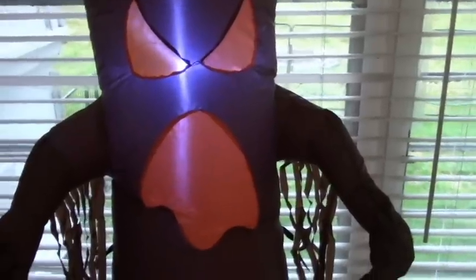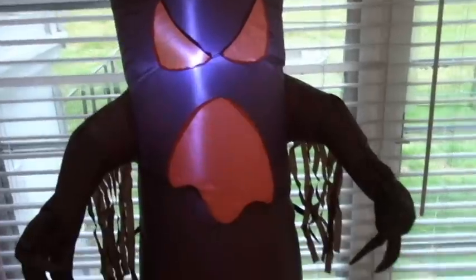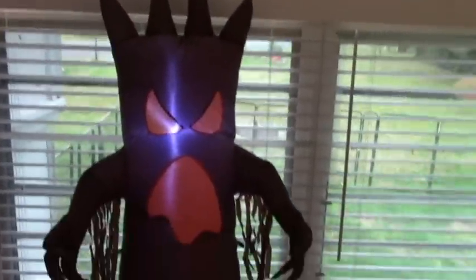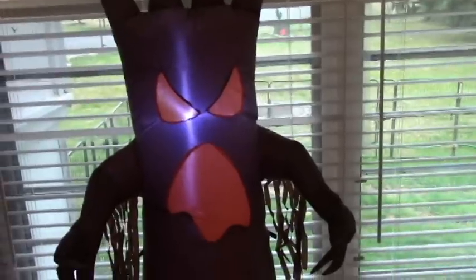Hello. I'm going to film the first part of my haul down here at the beach because I have some stuff that I'm leaving down here. We got this awesome inflatable big tree monster. We have him inside because we haven't decided where we're going to put him yet. So we have him in front of the window. So he's really cool. He's probably 4 feet tall.